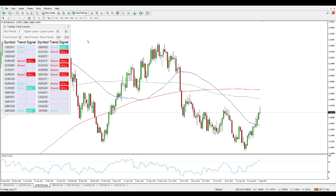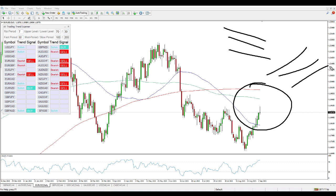Okay, so what I want to first say here is that this tool uses basically two things. It looks for moving average confluence, so if all three are down or all three are up in sync and in order, then that would be considered a bullish or bearish trend. And then it's looking for a strength meter check on the RSI 7. I have it set to 7. You can change it to something else if you prefer.